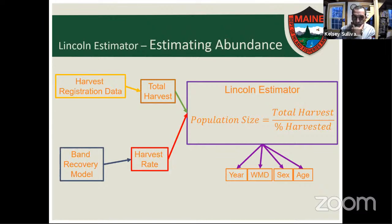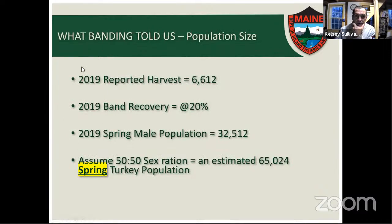Just some specifics for 2019. We had 6,612 birds reported in the harvest. About 20% of the banded birds that we put out that year were recovered or reported in the harvest. Birds banded and harvested. So that yielded us about 32,512 spring male population. So that's just half of the population.